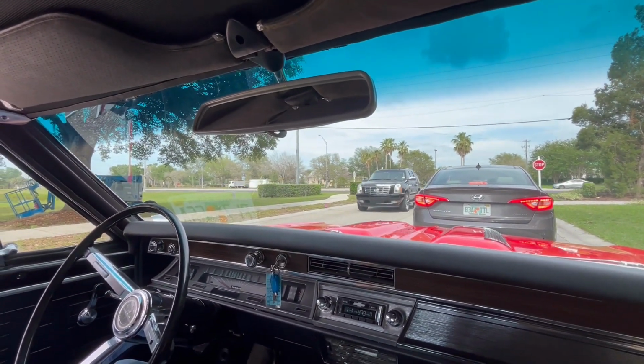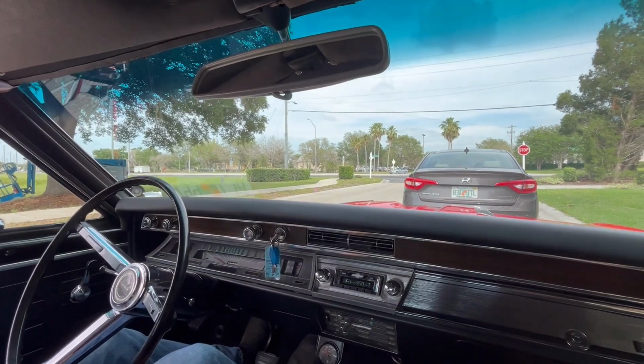Anyway, we're gonna get her turned around as soon as we get out of this traffic, up on the lift. Stay tuned to see the underneath.